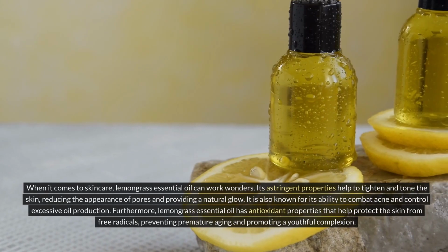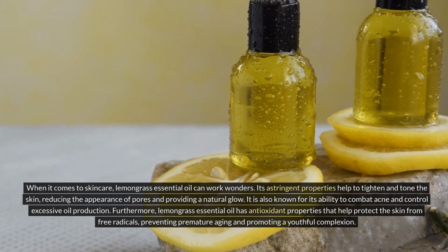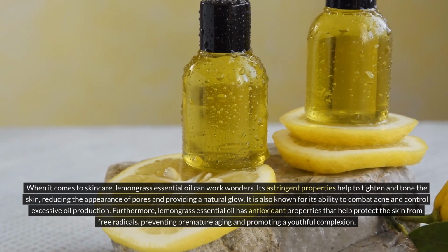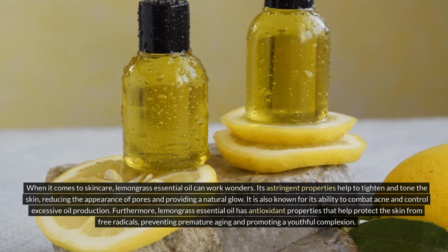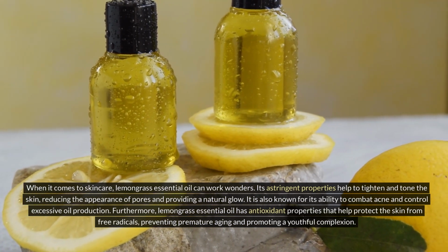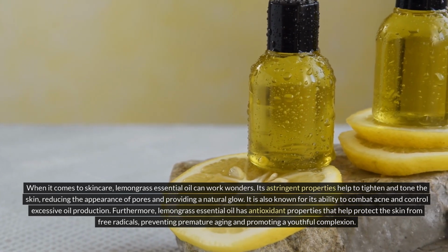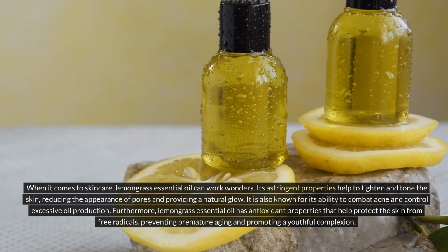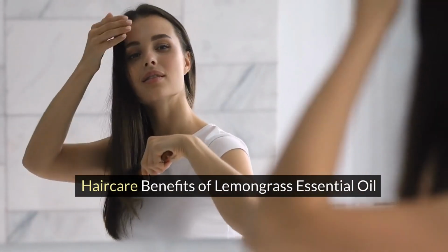Skincare benefits of lemongrass essential oil. When it comes to skincare, lemongrass essential oil can work wonders. Its astringent properties help to tighten and tone the skin, reducing the appearance of pores and providing a natural glow. It is also known for its ability to combat acne and control excessive oil production. Furthermore, lemongrass essential oil has antioxidant properties that help protect the skin from free radicals, preventing premature aging and promoting a youthful complexion.